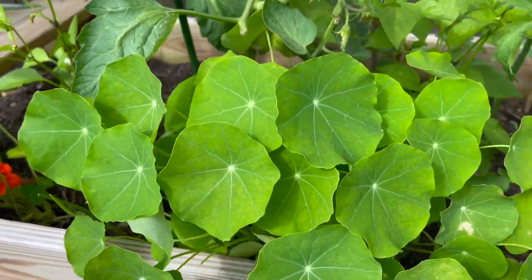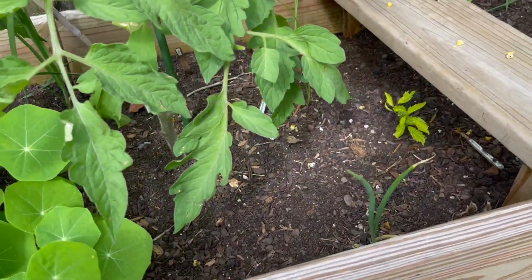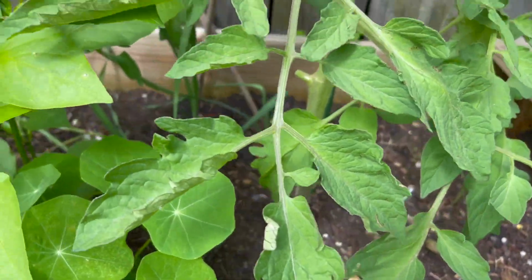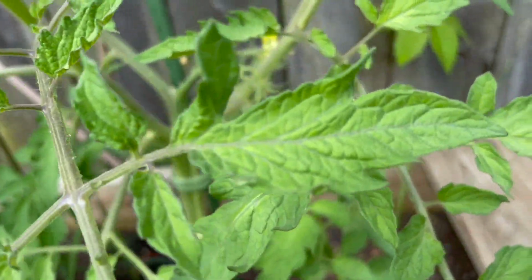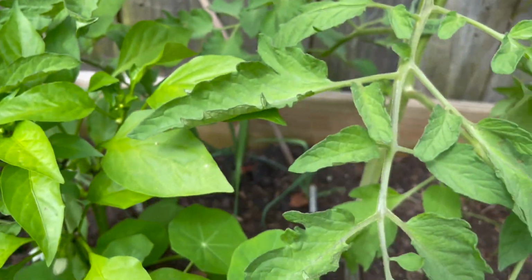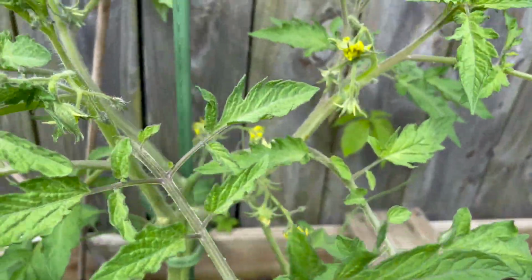So, this is a black Hungarian. Don't have any tomatoes on it yet. Don't see any. Just see flowers.